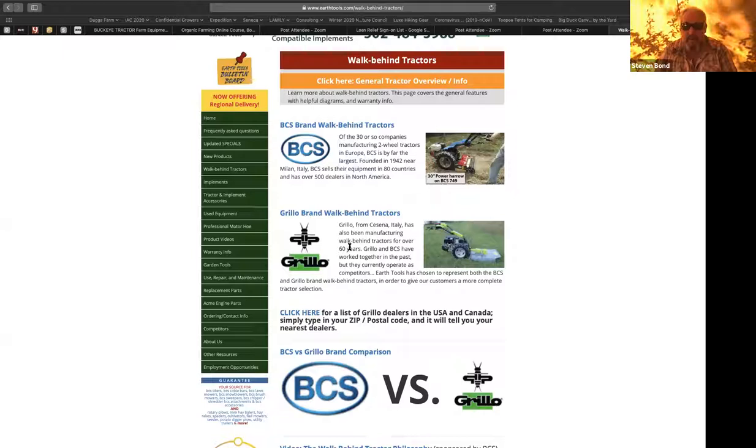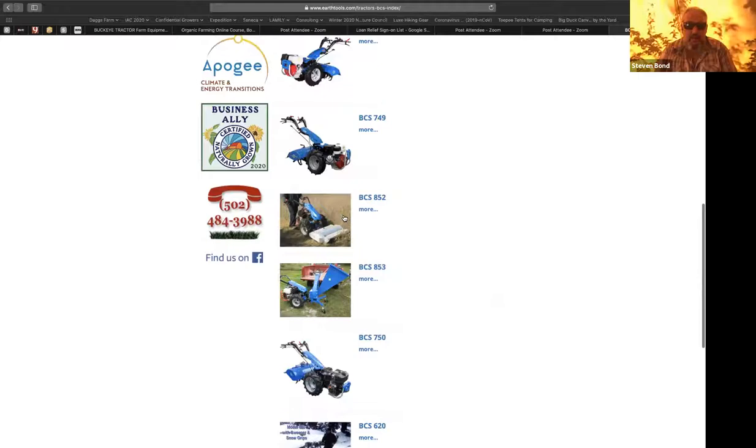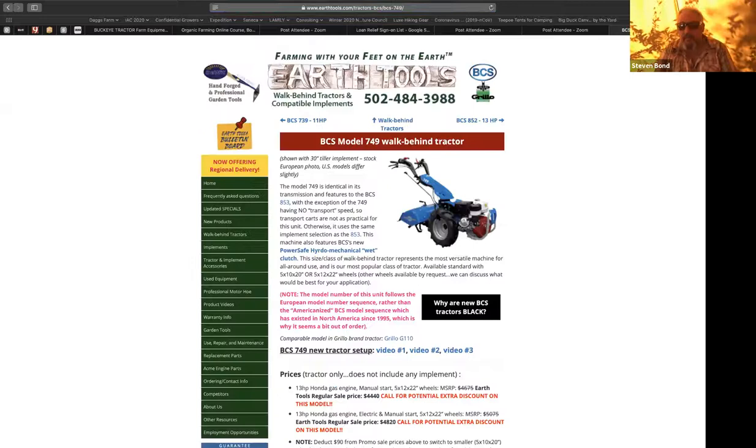The A53 is still here, but they're harder to get. A lot of folks go with the 749, and it's essentially the same tractor, but it's more of a hydrostatic or wet clutch system versus the dry clutch system of the 853. And that's just what I prefer.